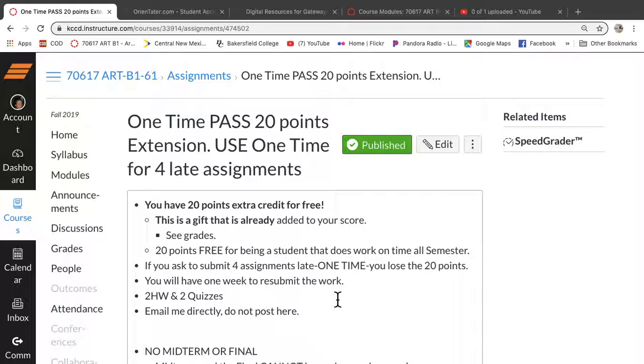One is that I know everybody's going to miss something. Quizzes are 10 to 15 points. I think there might be one 20-point quiz, but everybody's going to miss one quiz or one thing. No big deal. Okay? So you have 20 extra points so that you don't have to worry about missing one thing or maybe two things.